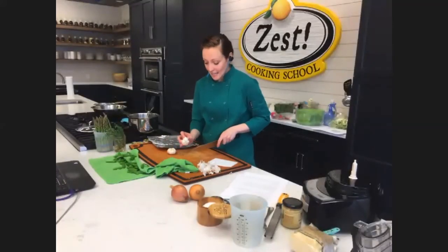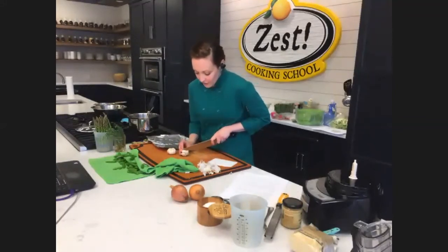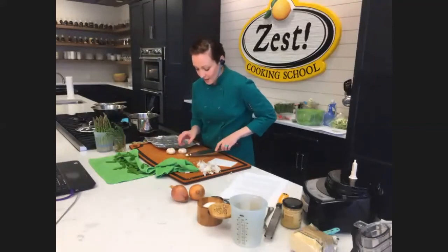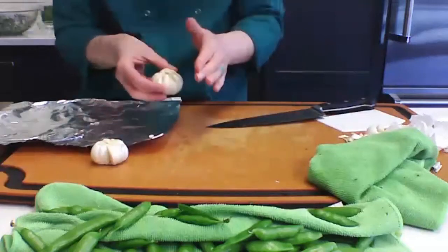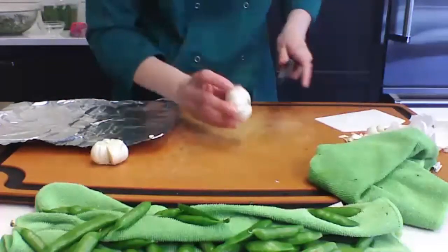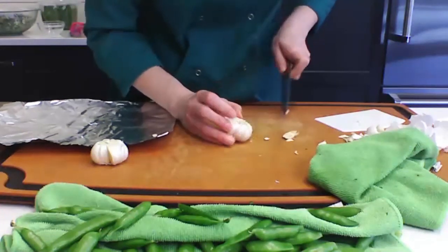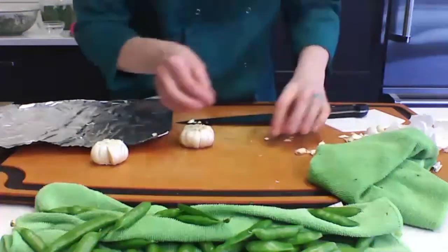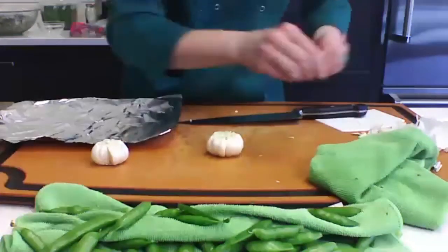Now I'm just going to take my knife, and the very top, so you want to leave the root end intact, but just the very top of that, I'm going to open up. So I'm going to just cut that off. Sometimes when you cut that off, if you've got a bigger head, you can get it to stay in one piece and add it back in, but here, these are so tiny, this just kind of falls apart, so that's okay. We'll just get rid of those.